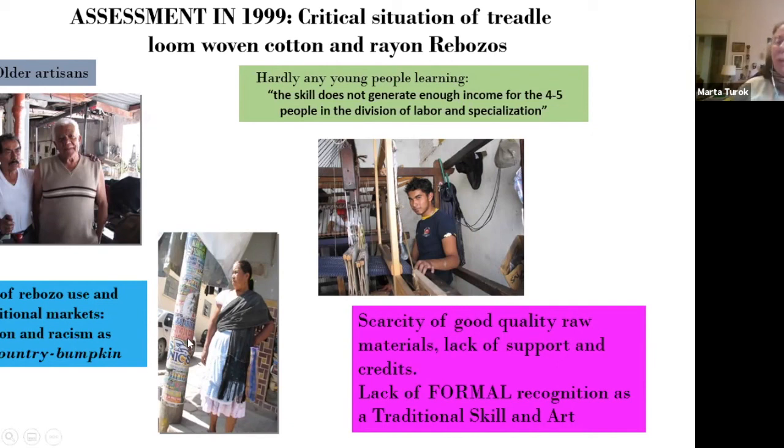Now, what was another aspect? The drastic loss of rebozo use and sales in traditional markets. Why? Because discrimination and racism has had the indigenous women, and especially the mestizo women, being called country bumpkins. So they don't want to be a country bumpkin. They're going to take an acrylic shawl, or they're going to buy a sweater and buy rebozos. And they're going to stop carrying their babies with a rebozo, and they're going to buy these little kangaroo things.